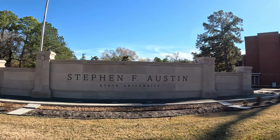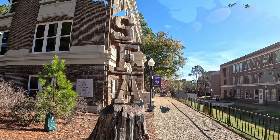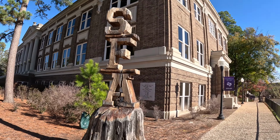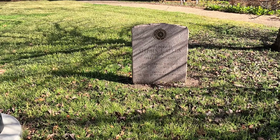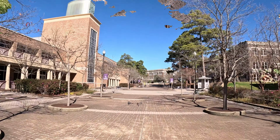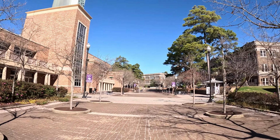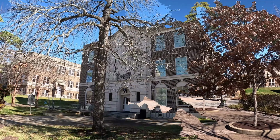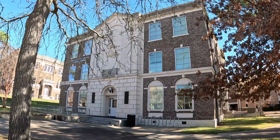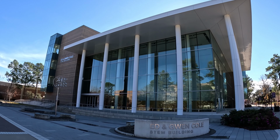Coming into the city of Nacogdoches, we dropped into the Stephen F. Austin State University, which is celebrating its centennial with 100 years having opened in 1923. While originally founded as a teacher's college, it was subsequently renamed after one of Texas's founding fathers, Stephen F. Austin. Since it is still the middle of winter break, we were fortunate enough to have the campus to ourselves, leaving it for us to explore at our leisure.